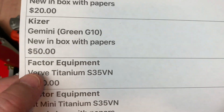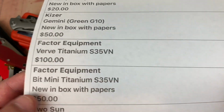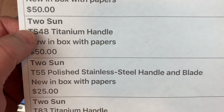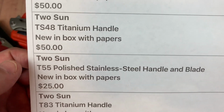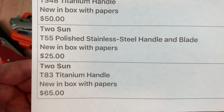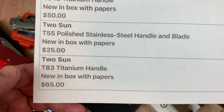Factor Equipment Verve. Remember Factor Equipment? The bit and the Verve? Interesting. Man, I haven't had one of those in so long. And some Tucson knives. The TS48, I love. That's beautiful. That's a great knife for 50 bucks. The T55, okay? And then the T83, or TS, I call them TS, whatever.